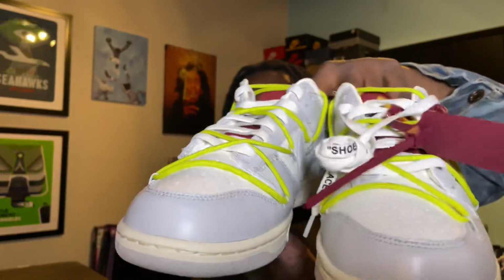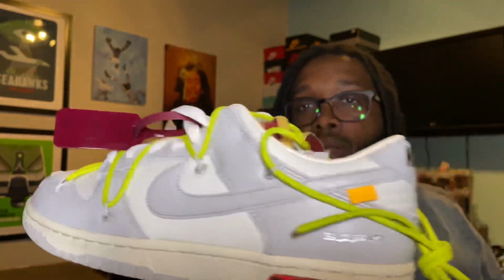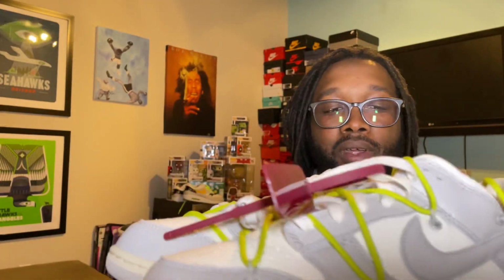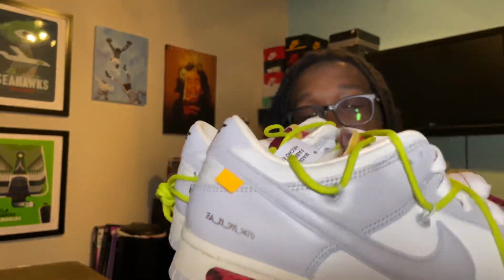But you guys get in the comments below. Tell me what you think about these. Are these trash? What you think? Are they clean? I'm rocking with them. It's definitely different. I have nothing like this in my collection at all. So, super excited to go ahead and have this be my first Dunk. You know what I mean?